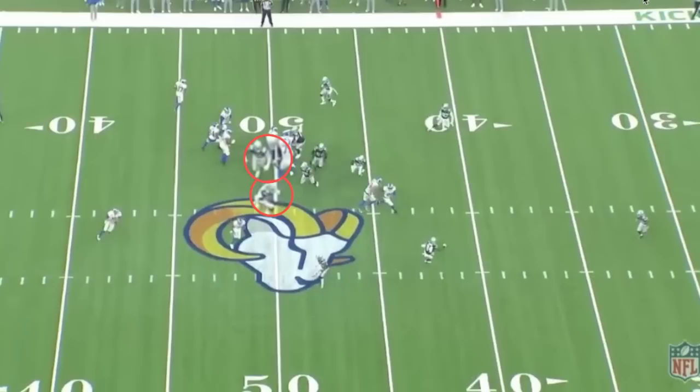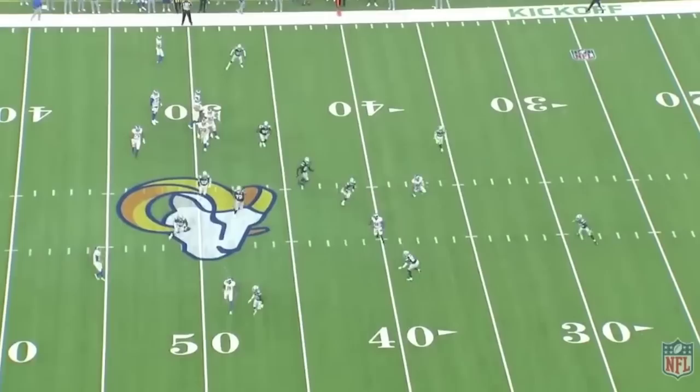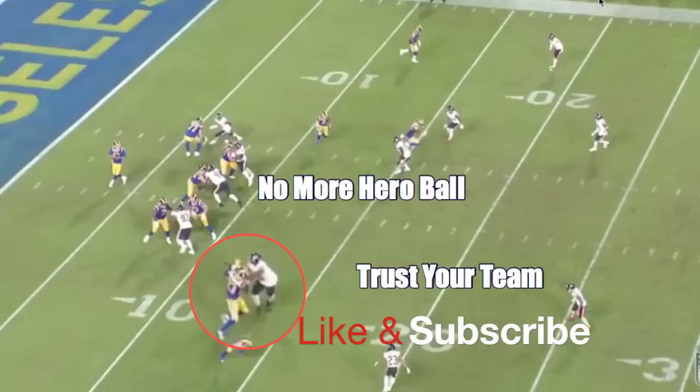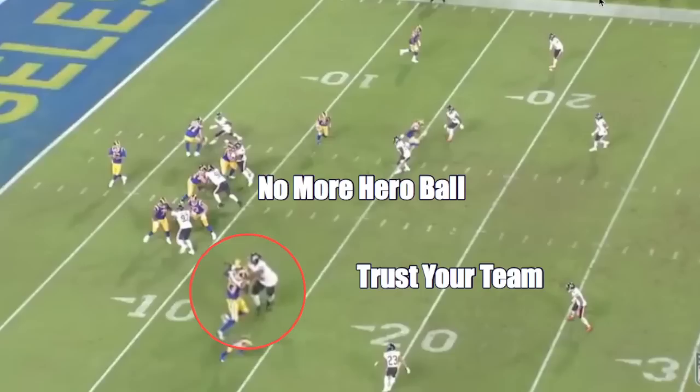Even though this was still incomplete, it wasn't incomplete because D-Law did it right. He did it wrong that time. I'm going to show you. You see at the bottom, Khalil Mack is trusting his team. You know, when you're rushing five most of the time, which we were, that fifth guy can decide on that back end to help his team out by widening those receivers out or getting in those hot lanes. That's what you're supposed to be doing when you're up there.